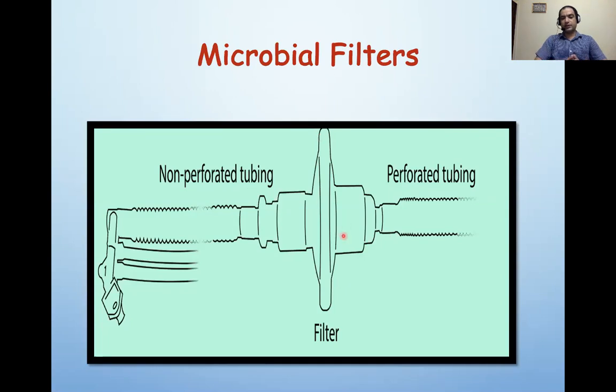The problem with the filters is that they do not eliminate the spread of aerosols. There is some leak at the nasal interface as well as the mouth. Therefore, there can still be aerosol generation, although it will be less with the help of the filter. Also, when we are using humidification, which is a norm in neonatology, these filters can get clogged and therefore they need to be changed as per the manufacturer guidelines.